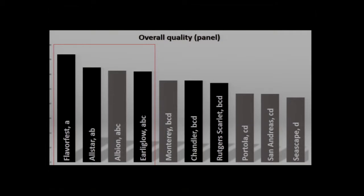And how many here are familiar with the flavor of Early Glow? Okay, pretty good, right? Outstanding. Great. Have you tried Flavor Fest? Not yet? Okay, well, I'll encourage you to try it.